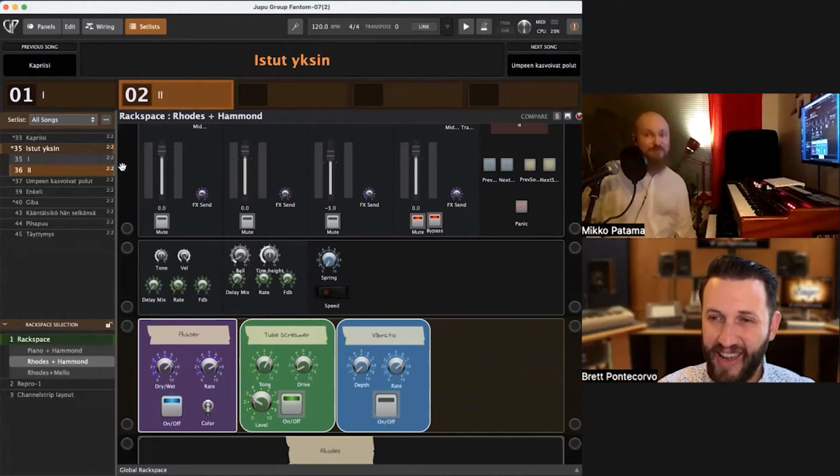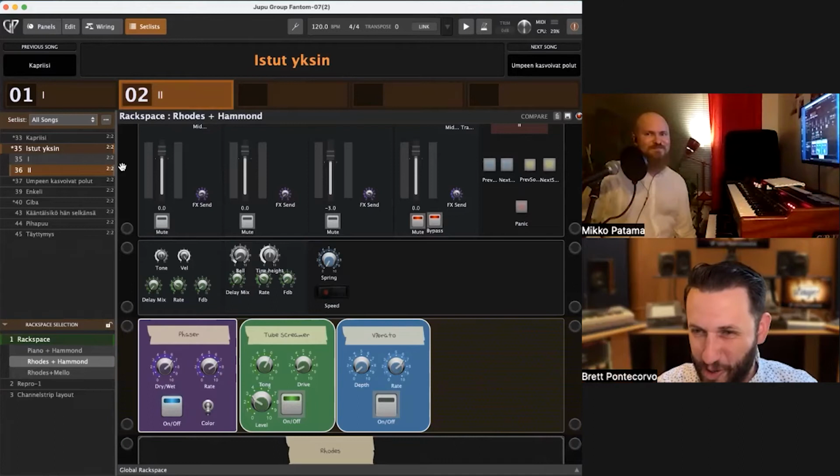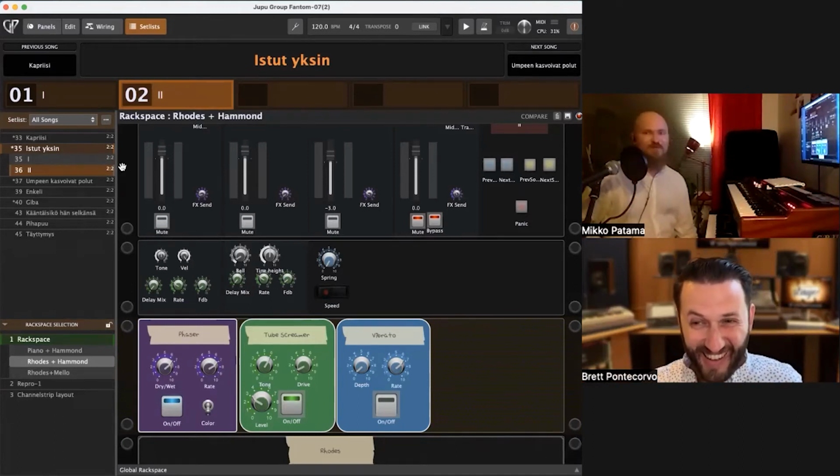Yes, that's true. It almost sounds like an envelope on it. It's like it affects the rate at which it gets distorted or something. I don't know. It's nice. Very, very powerful effect.